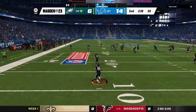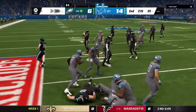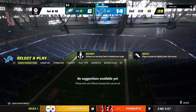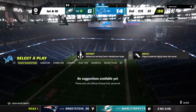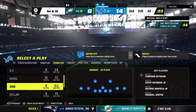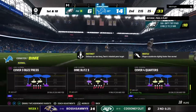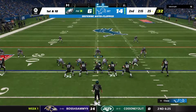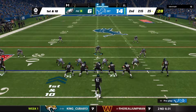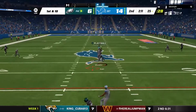Pulls it in at the 13. And he'll go down as this drive will start at the 25-yard line. The Eagles offense set to begin their next drive. Now Brady to try again after the pick six.